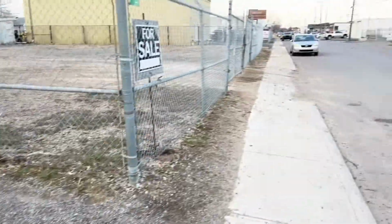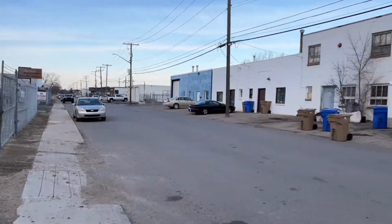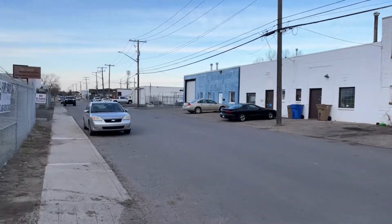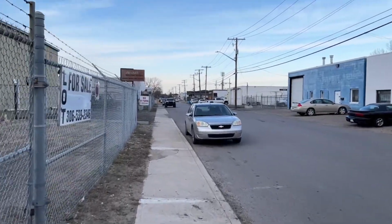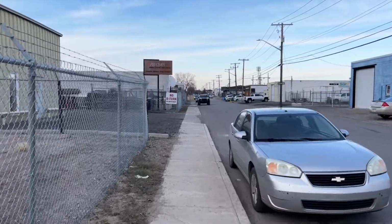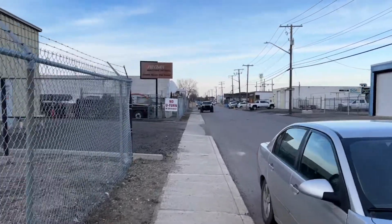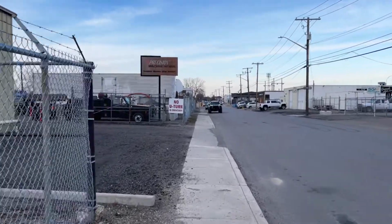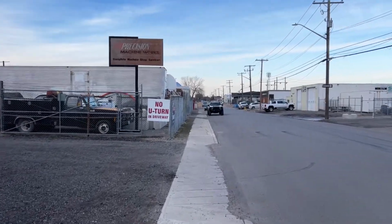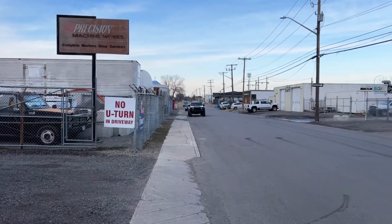Glad he's got a fence. I don't think he would like me. Did his job. I kept moving. Good doggy. Precision Machine Works. There's never an imprecision machine.